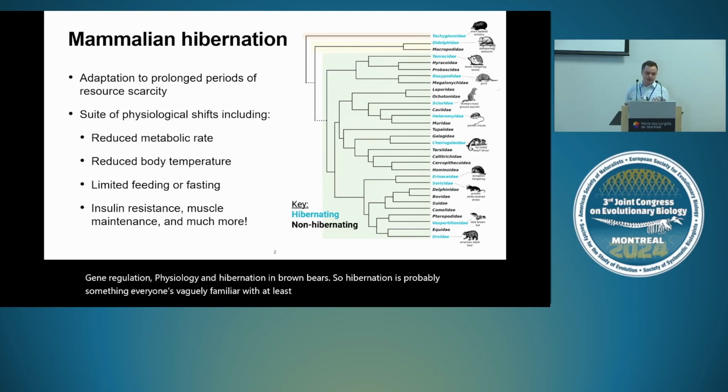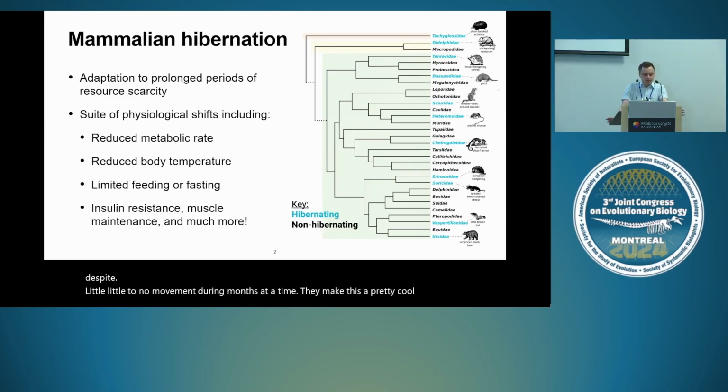This is an adaptation that enables survival during prolonged periods of resource scarcity, most commonly associated with the winter season. In mammals, this is comprised of a suite of physiological shifts that occur during this hibernating period, including reductions in metabolic rate, reduced body temperature, limited feeding or complete fasting, limited activity, and a lot of pretty interesting and often medically relevant shifts such as temporary onset of insulin resistance in various tissues during hibernation, the maintenance of muscle tissue despite little to no movement during months at a time, that make this a pretty cool and relatively complex system to study.